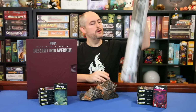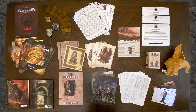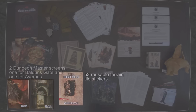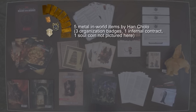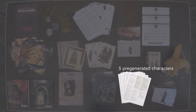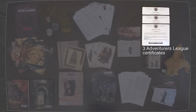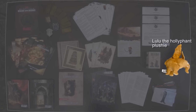Outside of the main box, we have a poster tube full of paper and fabric maps, and we have the special edition War Machine by WizKids. Inside the box, we have a content guide, the full Descent into Avernus adventure separated into booklets, 2 custom DM screens, a very cool terrain toolkit that allows you to customize your Avernus battle map, several player handouts, custom jewelry and artifacts, several War Machine rule sheets and stat blocks, more of their patented D&D encounter cards, 4 bonus encounters with custom art, 5 pre-generated characters for your players to use or for the DM to use as NPCs, a sheet of redcap taunts, Adventures League certificates, official Gale Force 9 Beadle and Grimm unpainted minis, art from the adventure separated onto different sheets, and your own plushie Lulu to cuddle up with at night to keep you safe during any infernal dreams you might have.